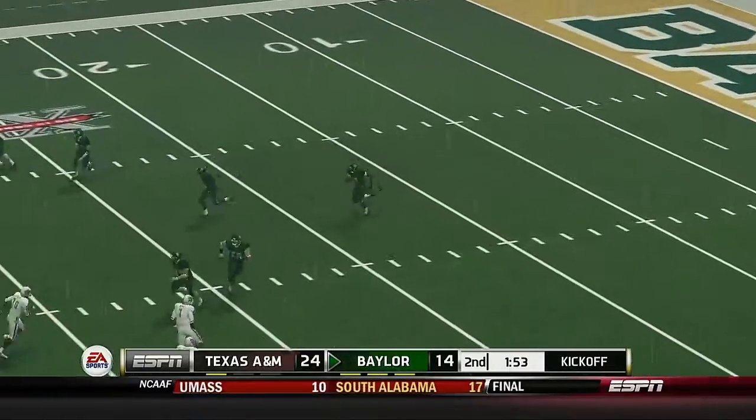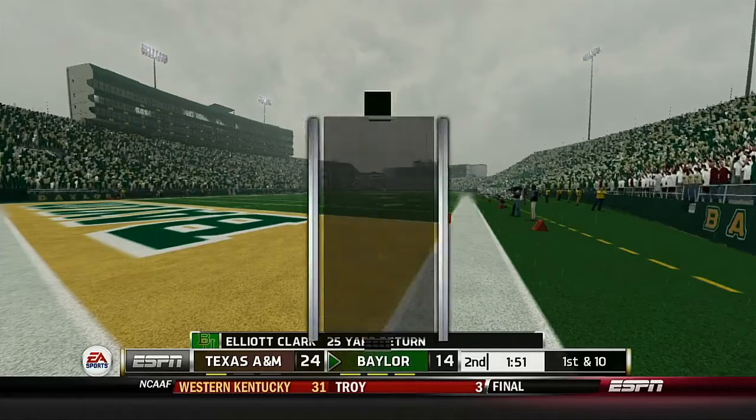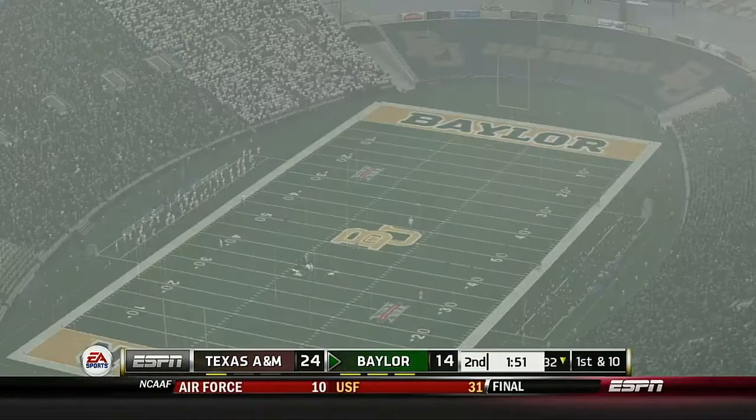So our score, 24-13, from the 8-yard line, and he's tackled at the 32. Howell's performance here in the first half is just not what we're used to seeing, and I think right now everybody's kind of looking around in that huddle saying, who's going to help the cause? Because he's not getting it done.